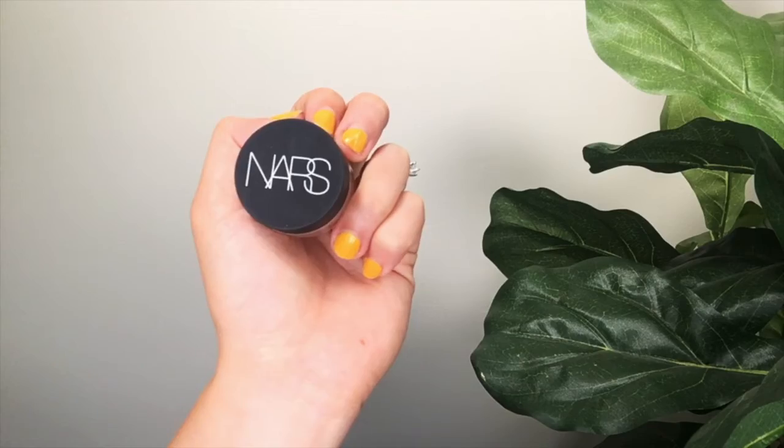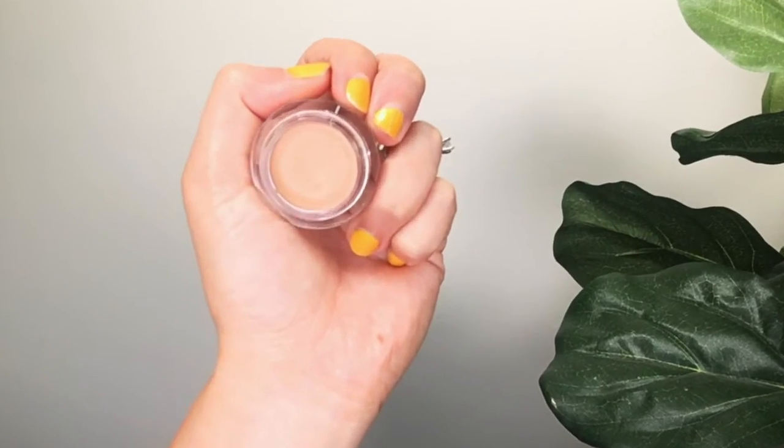I love using this Nars Soft Matte Concealer. I'll put this on my lids and even into my inner corner to hide a little bit of that weird blue color that I have on my inner corner right here. I don't know if you can see it, but it's weird. This is a really, really great concealer as well. I know I've been using my Jeffree Star Magic Star concealer because that one is so good, but this is a really great concealer as well.